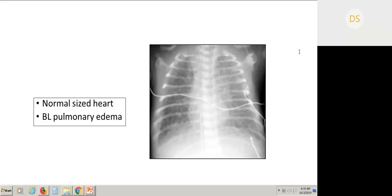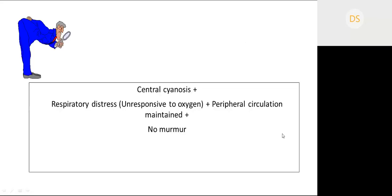Can it be meconium aspiration? A 2 weeks old child, can it be a lower respiratory tract infection? Yes. All that can be there. However, we need to realize that there is this cyanosis and distress which is not responsive to oxygen, and also that the PCO2 was completely normal. The peripheral circulation is maintained and there is no murmur. So the question is, can it be a congenital heart disease?